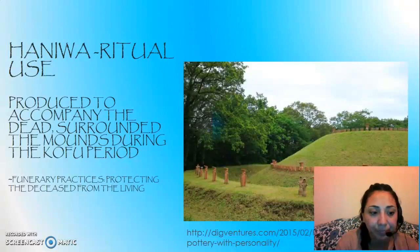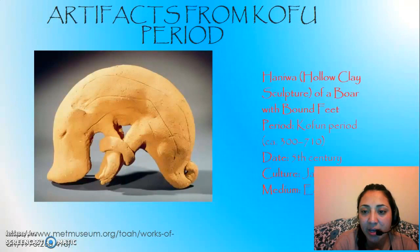So, artifacts from the Kofun period. This one is a haniwa. It's a hollow clay sculpture of a boar with bound feet. It was the Kofun period from 300 to 710, 5th century Japan, and it's earthenware.